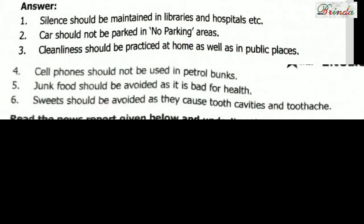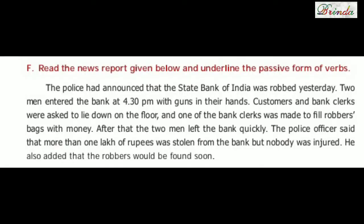Silence should be maintained in libraries and hospitals, etc. Car should not be parked in no parking areas. Cleanliness should be practiced at home as well as in public places. Cell phones should not be used in petrol bunks. Junk food should be avoided as it is bad for health. Sweets should be avoided as they cause tooth cavities and toothache. Fine children. Okay, next one, F section.